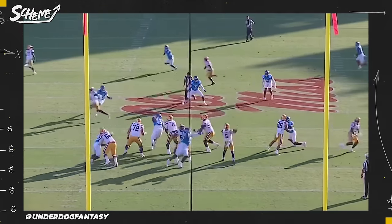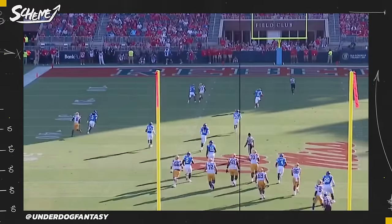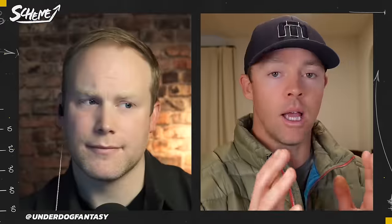Taking what we talked about in meetings, what we talked about in practice, the look, and really putting it on tape and throwing a nice ball.